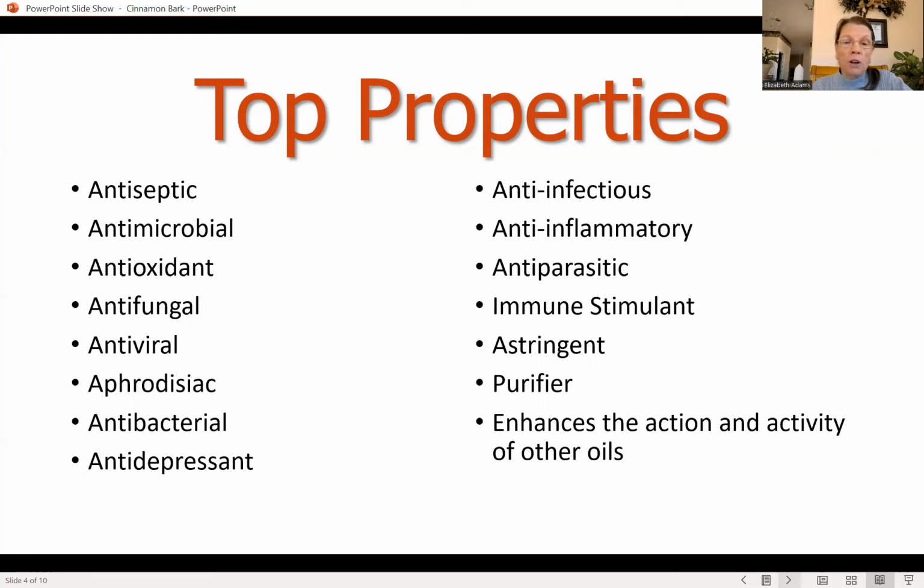Now, so I don't forget to say it, it is a hot oil. So do not put it just straight on your skin, or most likely you will get really warm really fast. And if that happens, then remember, you can grab fractionated coconut oil if it's handy. You can get olive oil, you can get Crisco oil, you can get shortening, you can get butter, anything oil-based, rub it on the spot.